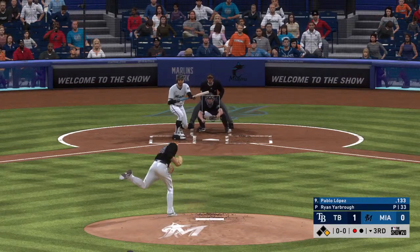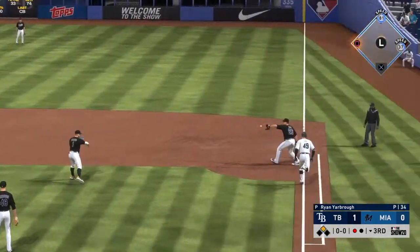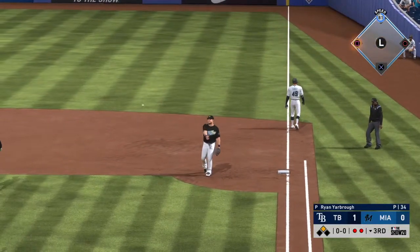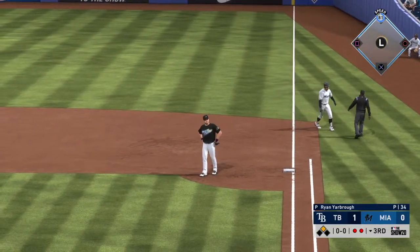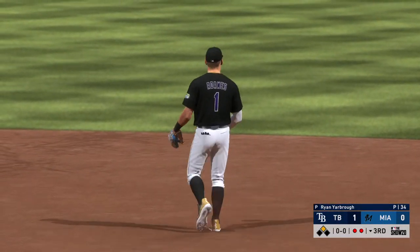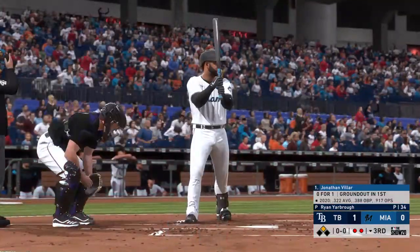Stepping in now, Pablo Lopez. And they'll try to stay out of the double play here as he lays this one down. Only plays to first, so the pitcher does his job as it's a successful sacrifice. The center fielder, number 2, Jonathan Villar.